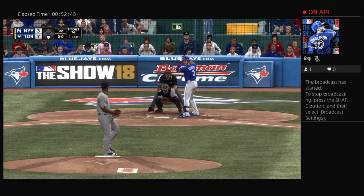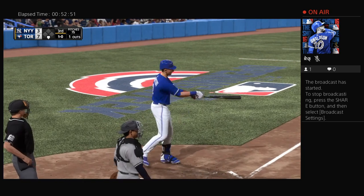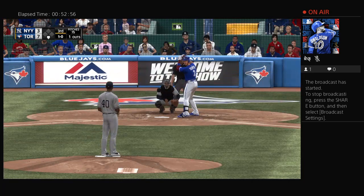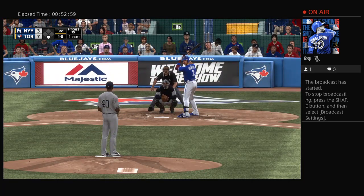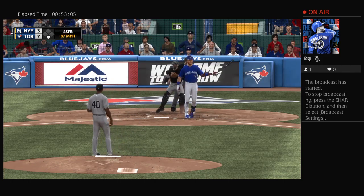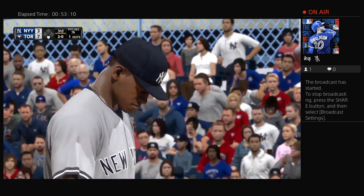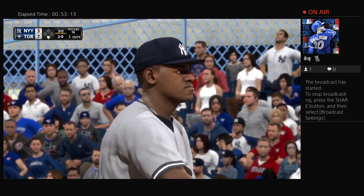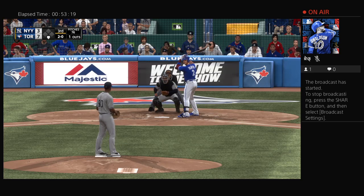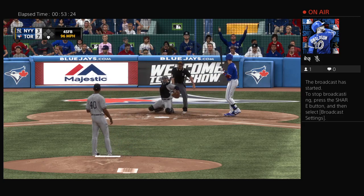Here's Troy Tulowitzki now. As he looks at a fastball that misses off the plate for ball one. Still only one out in the inning. Fastball stays way up that time for ball two. And that catches the outside corner. It's 2-1.